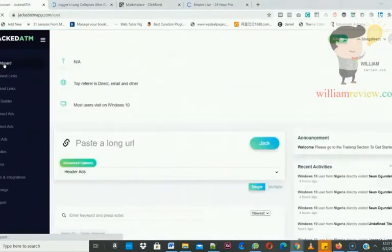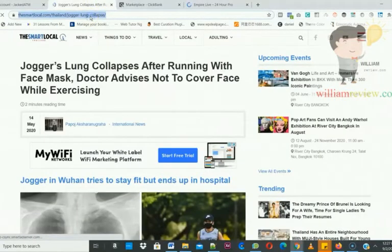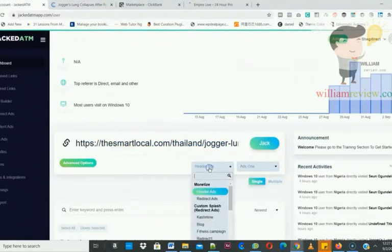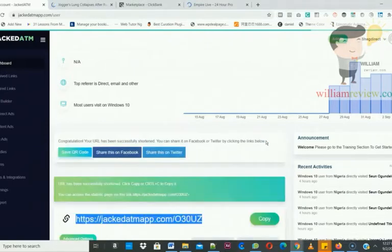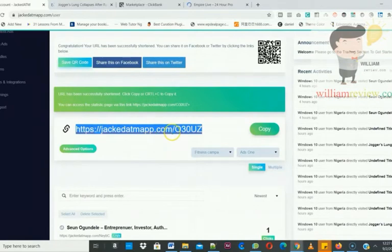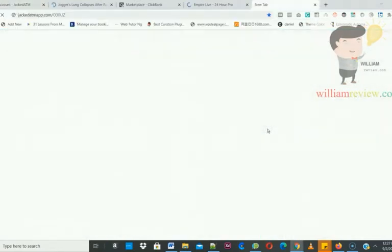Go back to dashboard, then I'll paste my link here, the link I want to hijack to extract sales and commission. Then I'll come to this section and select fitness and campaign, because that is a campaign I created. Click on Jack. You can see the link has been created, so I can copy the link, just go to new tab, paste it. So let's see it in action.